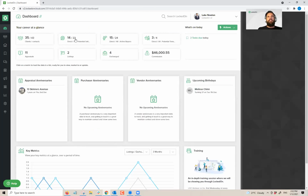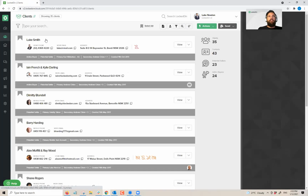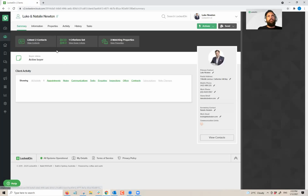So we've got 14 potential sellers that are direct to me and 23 that are in the office. That's what the bigger number and the smaller number mean. Because I'm an admin, I can see the whole database. So 14 I have, 23 the whole office has, 15 buyers I have, 24 the whole office has, and same for tenants.